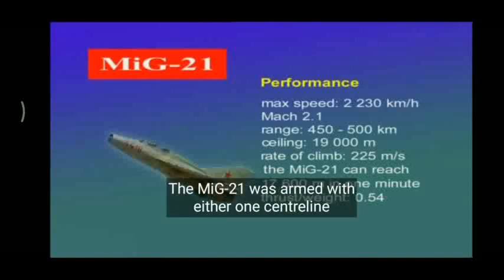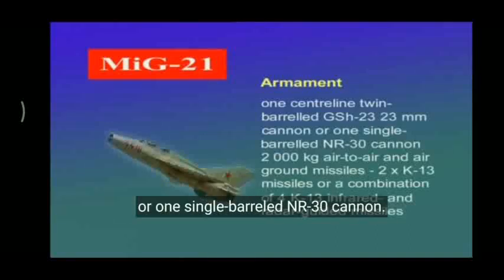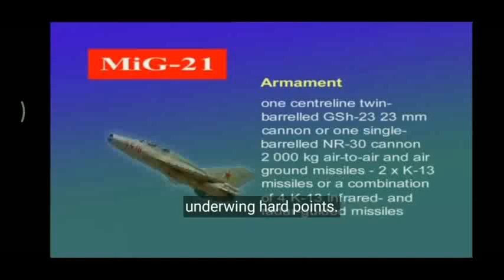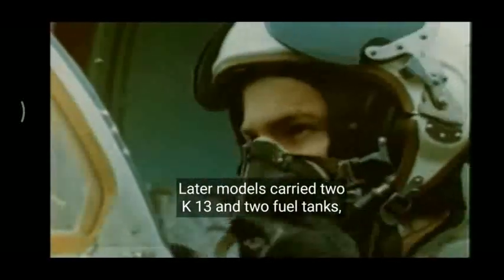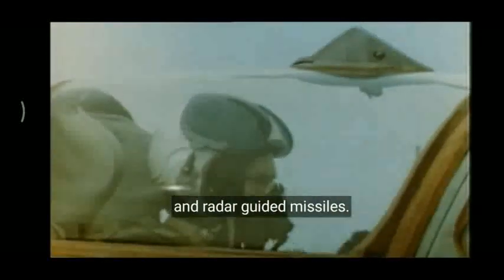The MiG-21 was armed with either one centerline twin-barreled GSH 23mm cannon or one single-barreled NR-30 cannon. In addition, it could carry 2,000 kilograms of air-to-air and air-to-ground weapons on 2 or 4 underwing hardpoints. Early versions carried 2 Vimpel K-13 air-to-air missiles. Later models carried 2 K-13 and 2 fuel tanks, or a combination of 4 K-13 infrared and radar-guided missiles.